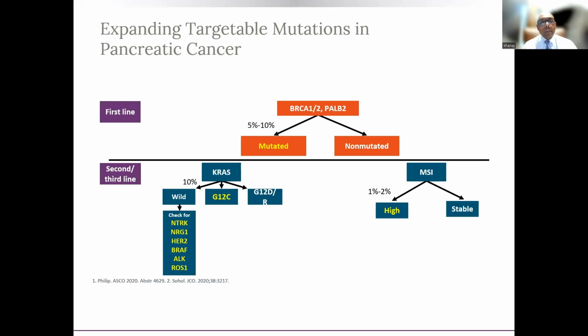Now, the expansion of where we are going with pancreatic cancer is looking at these particular targets at the moment. Initially, 5 to 10% of patients will have a BRCA1 or 2 or PALB2 mutation, which is a homologous recombination mutation, which prevents proper repair of DNA from cell to cell, resulting in mutations, resulting in cancer. And then in the second and third line, we right now have drugs for the KRAS G12C mutation, yet to have drugs for G12D and R, which are still under development right now. About 10% of patients may qualify for these drugs. Up to 1 to 2% of patients may have MSI, which is microsatellite instability, which will allow them to receive immunotherapy treatments. Next slide, please.